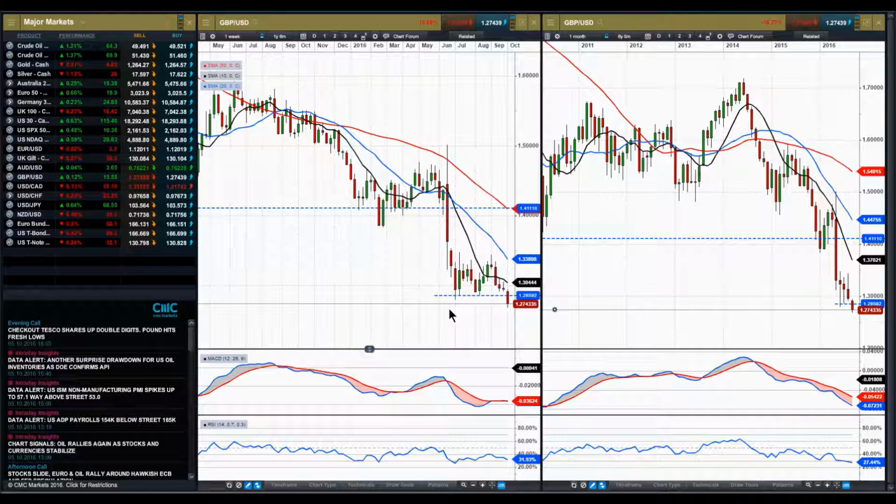Now what I was saying was I was expecting the market to find continued support here and for us to experience some more consolidation until we'd got a clear understanding of when the UK government was going to release Article 50 and confirm the date of the UK leaving the European Union.